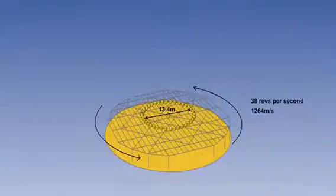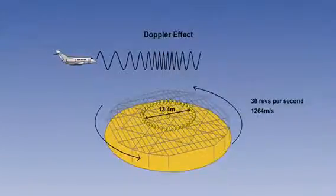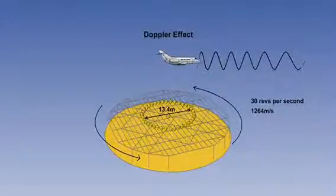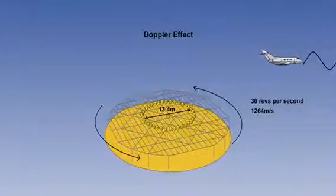The Doppler effect is created by electronically rotating anti-clockwise the variable phase signal on the circular aerials at a speed of 30 revolutions per second, which equates to 1,264 meters per second. This is fast enough to create a Doppler shift, as the signal increases in frequency as it approaches, and then decreases as it goes away from the aircraft. This shift is then measured. The aircraft equipment does not know whether the signal is from a conventional or a Doppler VOR.